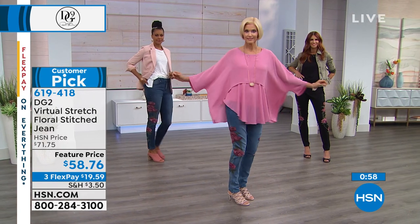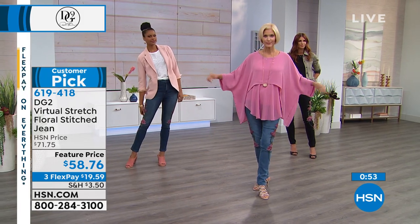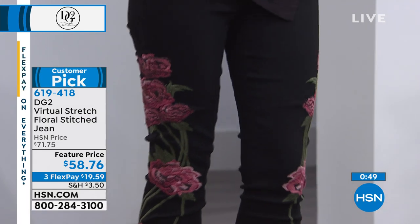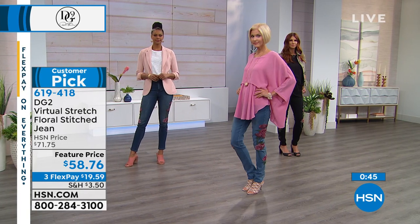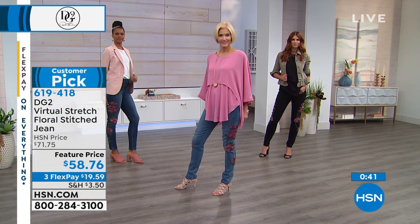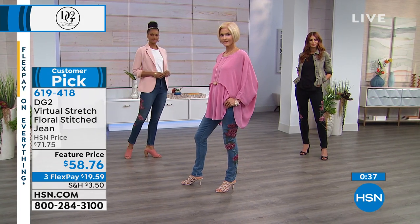That's the rose, I think. Then we'll give you one last look at that. Out the door, okay? So virtual stretch, floral stitch jean in the chambray, final 250 now. And again, mid-tone and indigo, under 400 of each of those now as well. So great time to pick up something fresh and new for summer, have some fun.